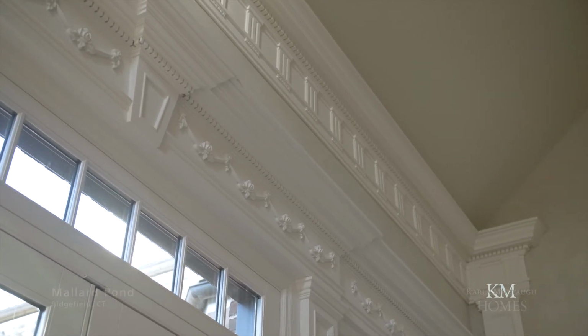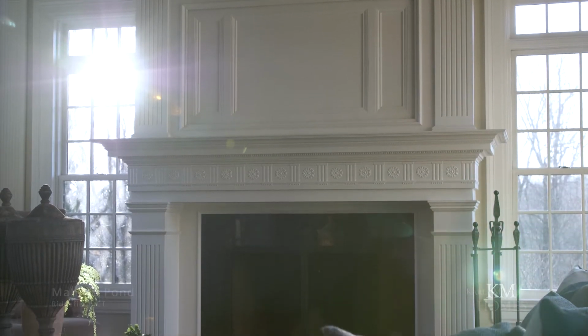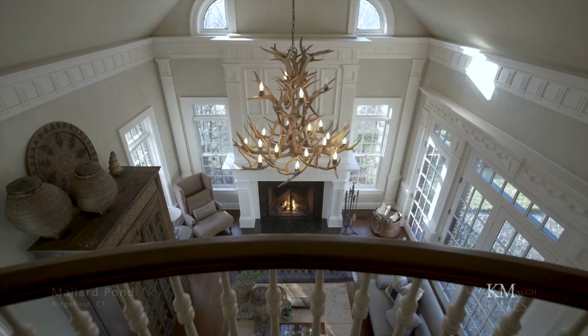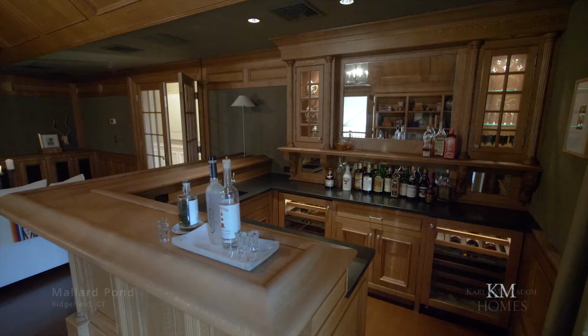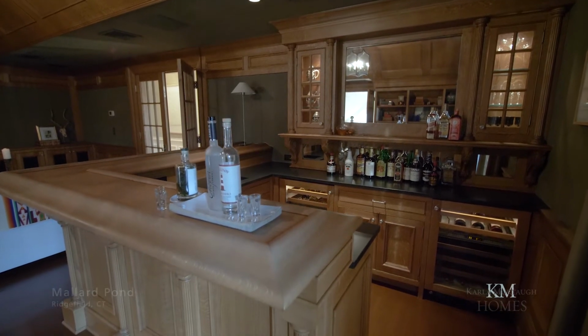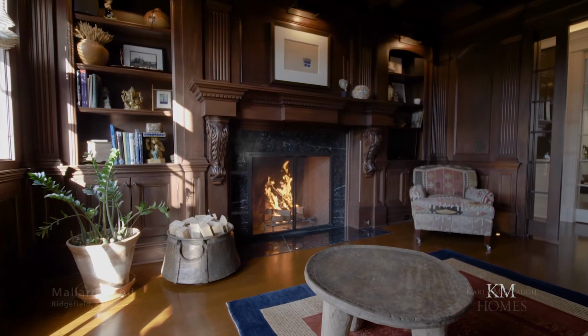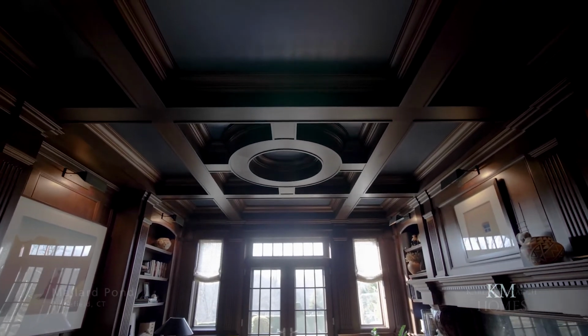Special attention was paid to the cabinetry and finishes in this room, which is centered around the massive wood-burning fireplace. In addition, a unique interior Juliet balcony overlooks it from the media room and bar above. A distinguished mahogany library is reminiscent of the smoking rooms of yesterday, with a fireplace and an impressive coffered ceiling.